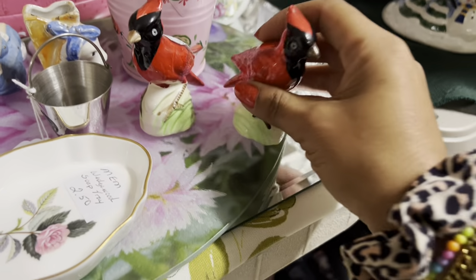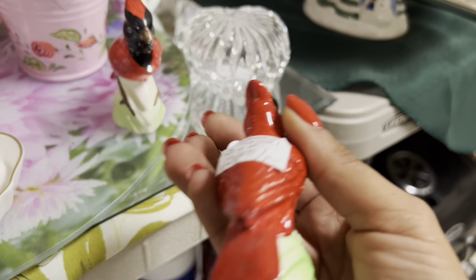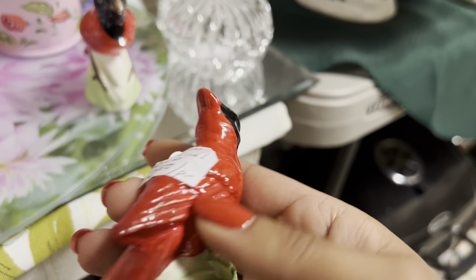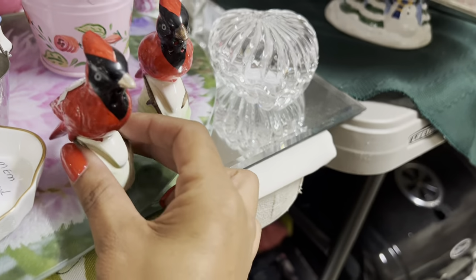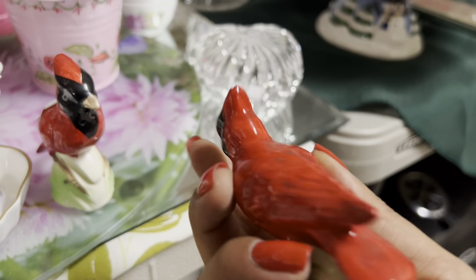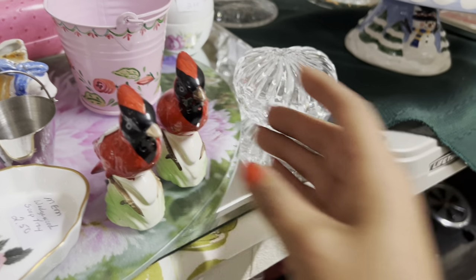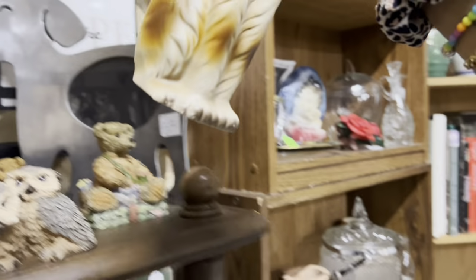This booth looks like it rearranged for the first time in who knows how long. Like the Cardinal salt and pepper shakers, $2.50. They're definitely older, even though they have new stoppers. You can tell by the bottom. And then this guy. That's a tall one.